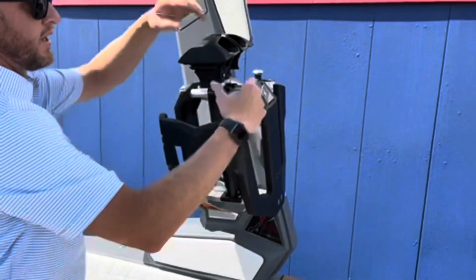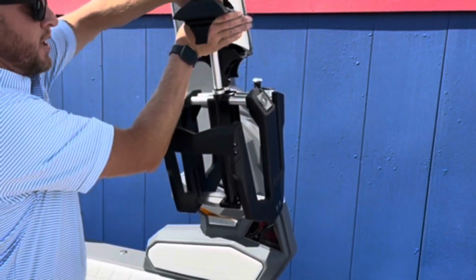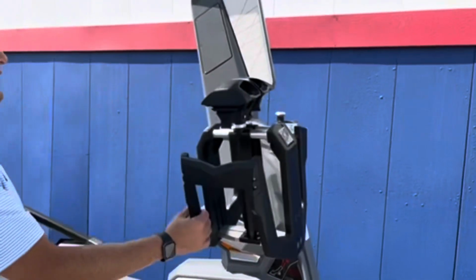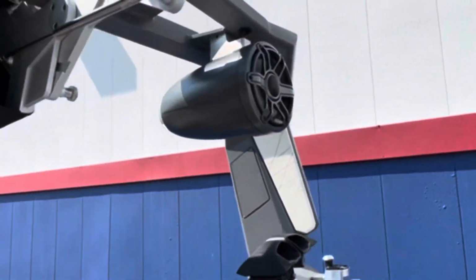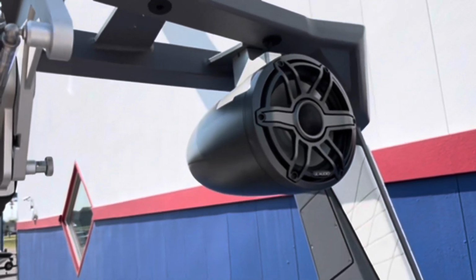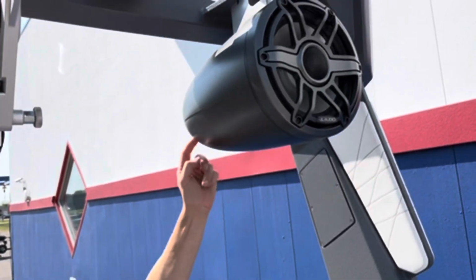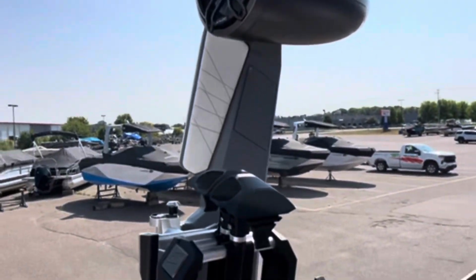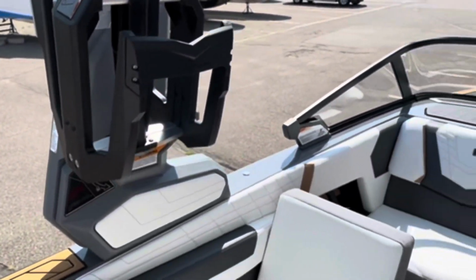You stick your board right in here, lift this up, and then put it up, and it'll hold it right in place. Obviously rotating inside to out. We've got the 8.8-inch JL drivers up on the tower. They do have down lighting. There's some lighting on the back side here and on this side as well. Really bright at night. Nice to have if you're going to hang out for a night cruise.